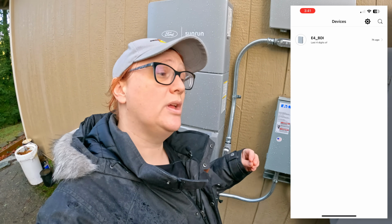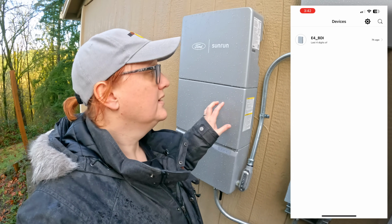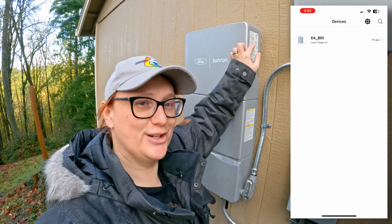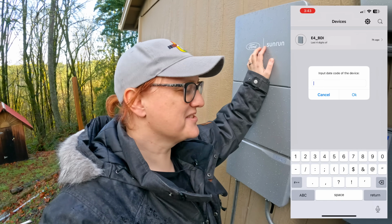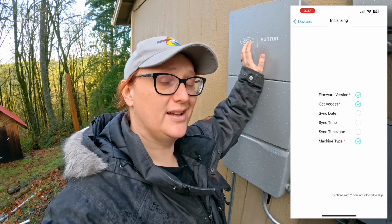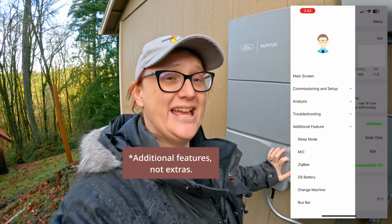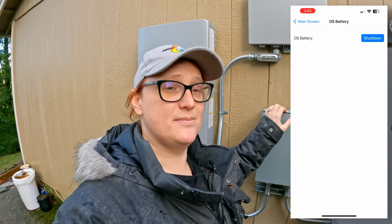So with those switches turned off, the next thing you need to do is open up your M Professional app, and it will ask to pair with this, your Delta inverter. It will ask for the date code, which on this unit is actually on a barcode on the side of the unit, which is not very security conscious if you ask me. But you enter in your build code, and then it will give you access to the menu system. And what you need to do is go down to the bottom where it says extras, and then you need to go to DS battery, and then you'll need to press the button that tells the system to shut off.